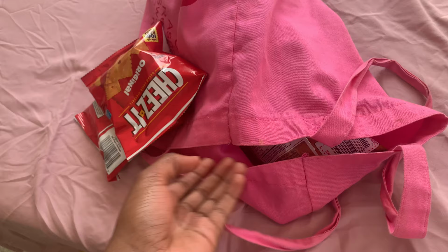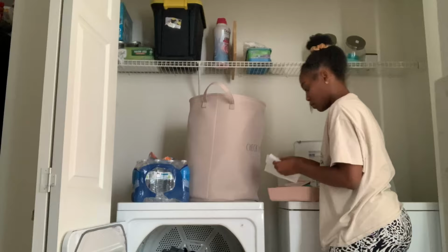Threw a bag of pieces in here in case Nyla wants some too. I always feel bad when I eat in front of people in case they want some too. And please, a water bottle. And really quickly, I'm gonna do another load of laundry.